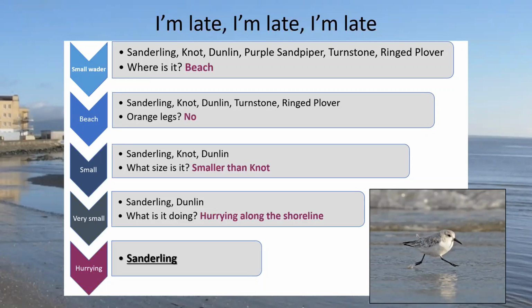So they're a bit like the rabbit in Alice in Wonderland. If you see smalls along the beach, that might instantly limit you to a few numbers of waders, and then the fact that they're on the beach will knock off the purple sandpiper, which is only really found out on the rocky places. You notice they don't have orange legs, and so that only leaves you with Sanderling, Knott, and Dunlin. But Knott are that little bit bigger, so the really small ones will leave you between just Sanderling and Dunlin maybe, and then you see them hurrying along the shoreline, chasing it in and out, feeding, and it might just be the thing that clinches it for you.